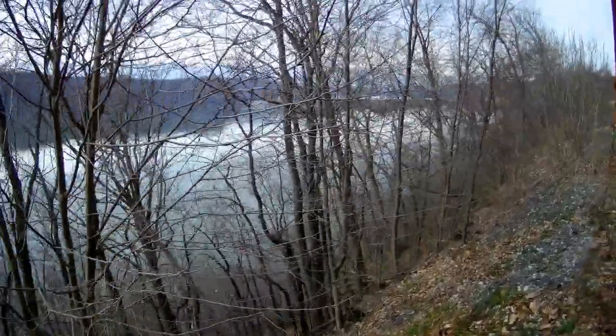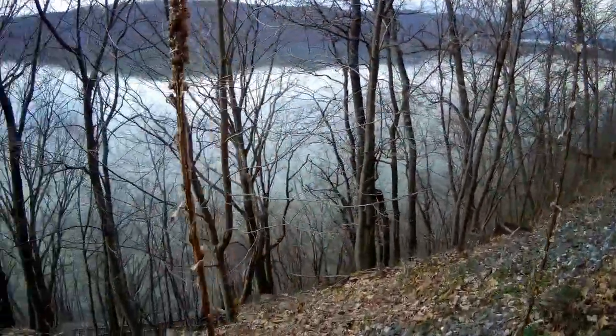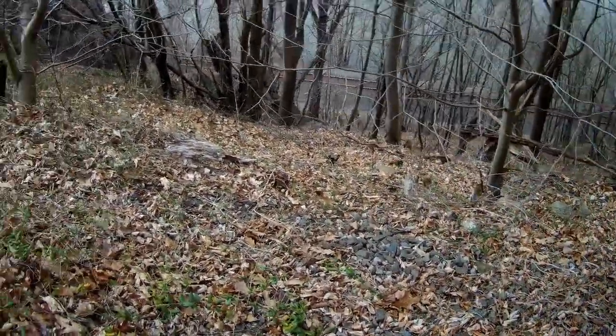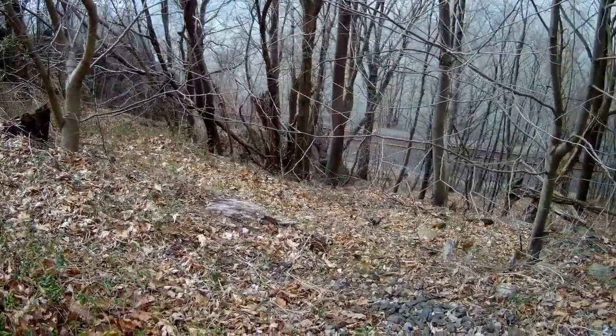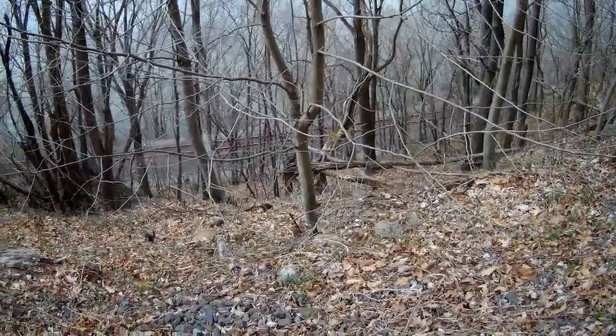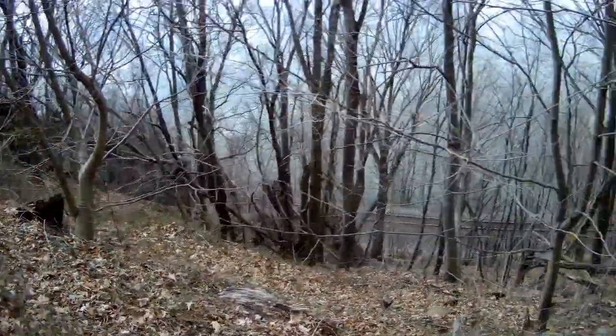Starting to see the Safe Harbor Dam up in the distance there. Tell you what, man, this is vertical. I see cliffs down below me, and then there's the tracks, and then there's, looks like, another set of cliffs. Got to be at least a couple hundred feet above the river.